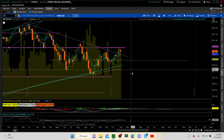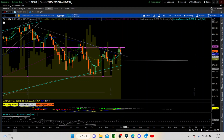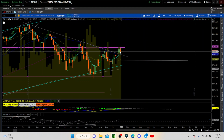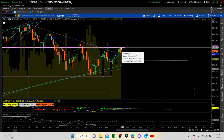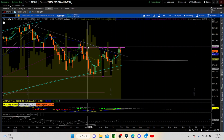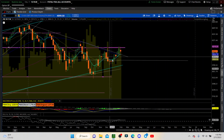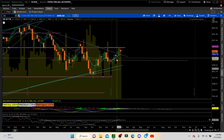We're going to focus a little bit more on the lower time frame to see, since it's all about CPI, what's going to happen. But according to the weekly chart, we need to get above 4,200 for the bulls, and especially this high here to change the structure into a bullish structure, because we're firming up the idea that we have higher highs and higher lows.